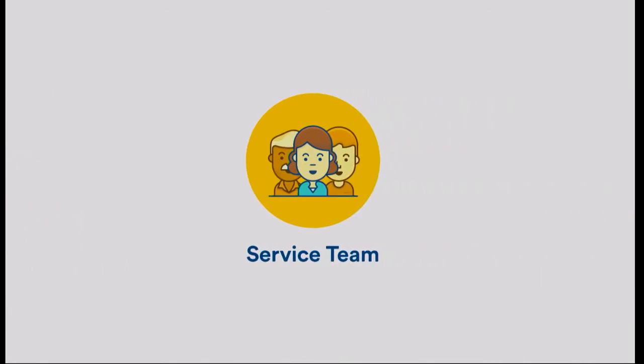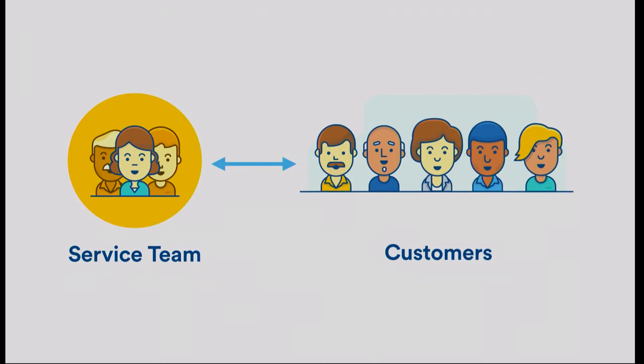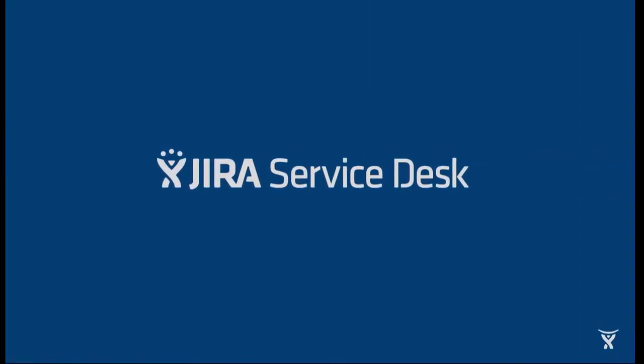But as we dug deeper, we found that aside from just tracking their work, these service teams were facing two key challenges. First up, they needed a way to connect with their customers, many of whom were non-technical employees within the organization. And the second thing was that they often had to deal with a high volume of tickets, so they needed a way to effectively and efficiently keep track of these tickets and get through them on time. Now, these were the two fundamental problems that JIRA Service Desk set out to solve.